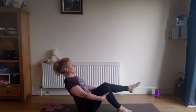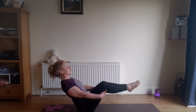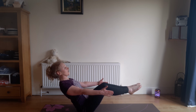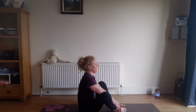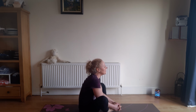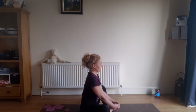See about lifting one leg. You can see I'm shaking. Ooh, see about lifting the other one. And then see about getting the hands away from behind your knees, only if you can. That works about every muscle in your lower torso. And then you can do a little butterfly pose just to come out of that. So, not easy. So we're going to finish with a little bridge.